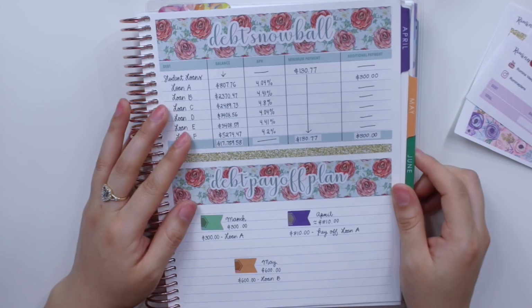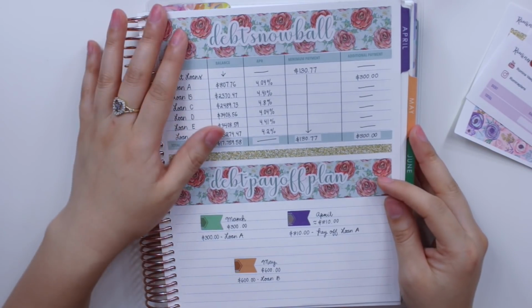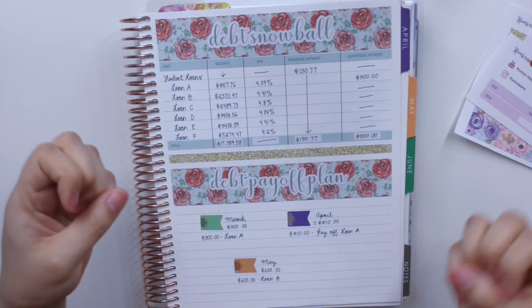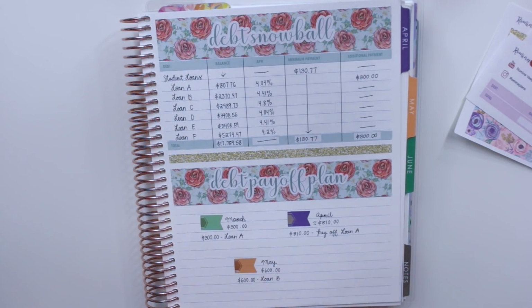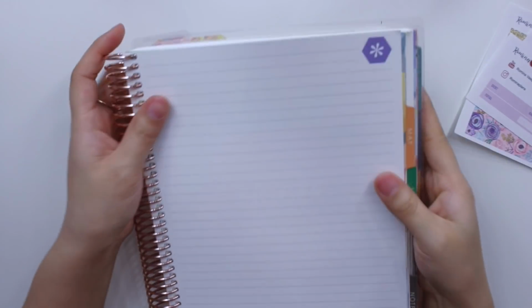I have gone between the debt avalanche as well as the debt snowball method, but I just decided to stick with the debt snowball method like I've mentioned before, because I like to get that instant gratification of paying off a debt sooner than if I would be doing the debt avalanche method. So that's how this spread is going to look. So let me actually get started with setting this up.